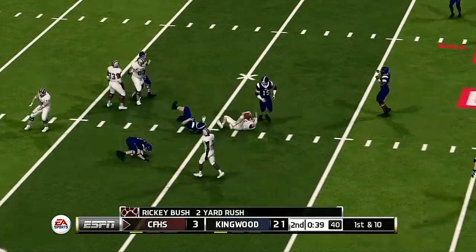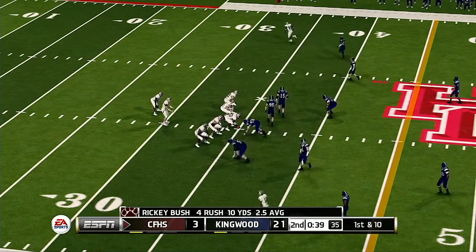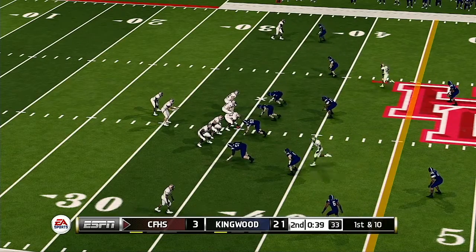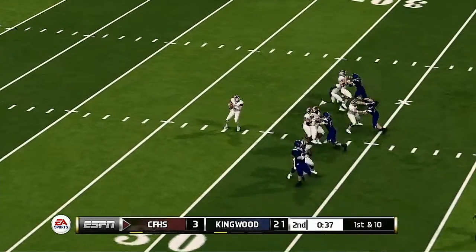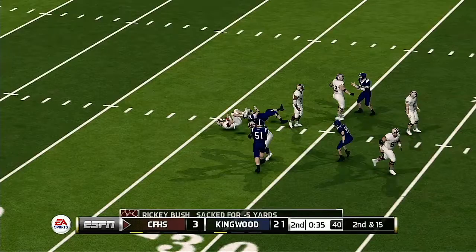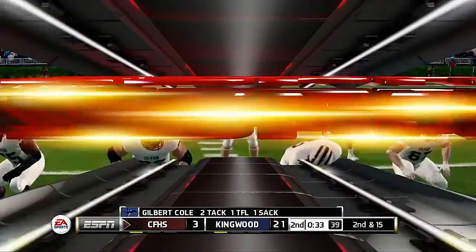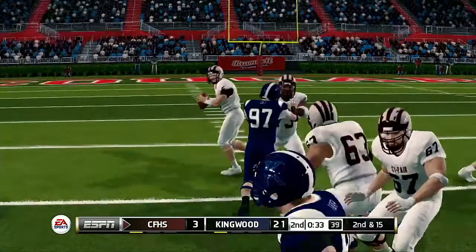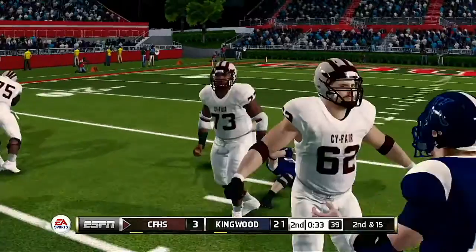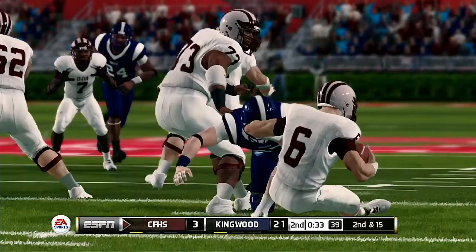Scrambling around, and he's taken down at about the 35. And he tackles him hard at the 30. The smart quarterbacks and offensive linemen have a really unique relationship. A quarterback should take care of his offensive lineman. But after that play and that hit, you really got to be wondering what kind of relationship this quarterback and his offensive lineman have after that.